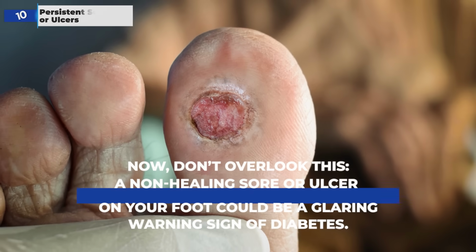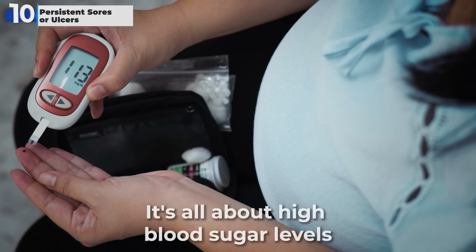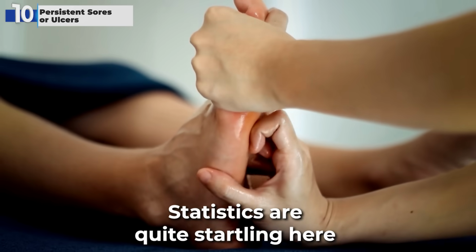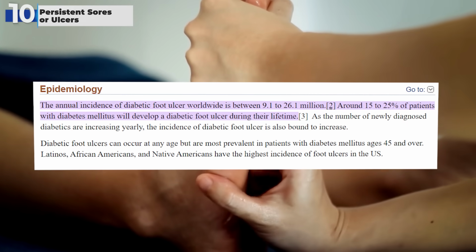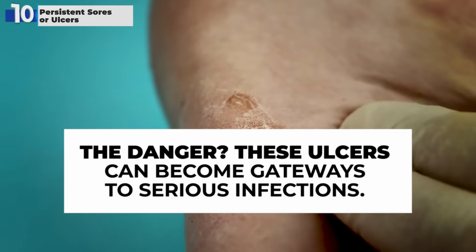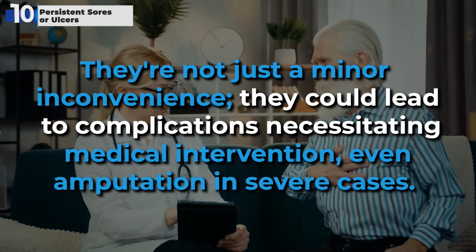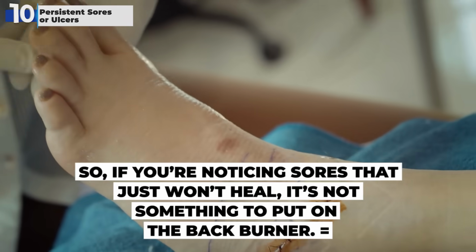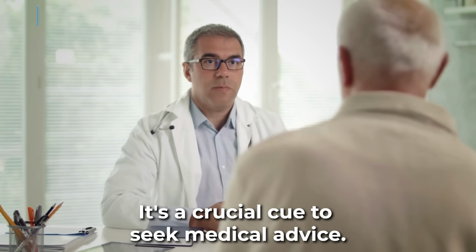Now, don't overlook this. A non-healing sore or ulcer on your foot could be a glaring warning sign of diabetes. It's all about high blood sugar levels disrupting the body's natural healing process. Statistics are quite startling here. Research indicates that about 15% to 25% of individuals with diabetes will develop a foot ulcer in their lifetime. The danger: these ulcers can become gateways to serious infections. They're not just a minor inconvenience. They could lead to complications necessitating medical intervention, even amputation in severe cases. So, if you're noticing sores that just won't heal, it's not something to put on the back burner. It's a crucial cue to seek medical advice.